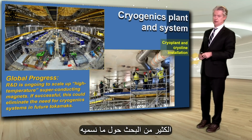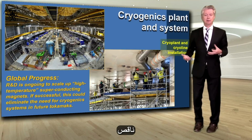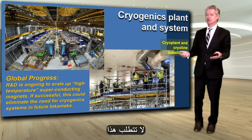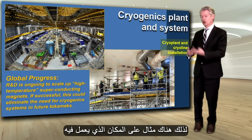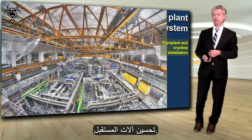A note on global progress that I said I would refer to, I mentioned it slightly earlier. There's a lot of R&D going on in what we call high temperature superconducting magnets. So those would be magnets that would only need to be cooled to about -70 degrees. A little colder than your refrigerator or freezer, but still it would not require this gigantic cryogenic system. So there is an example of where globally the fusion research community is working on ideas that could help to further optimize the machines of the future.